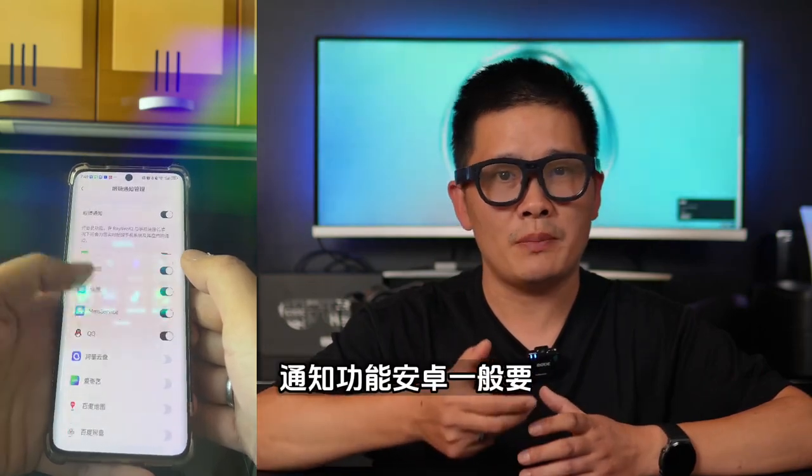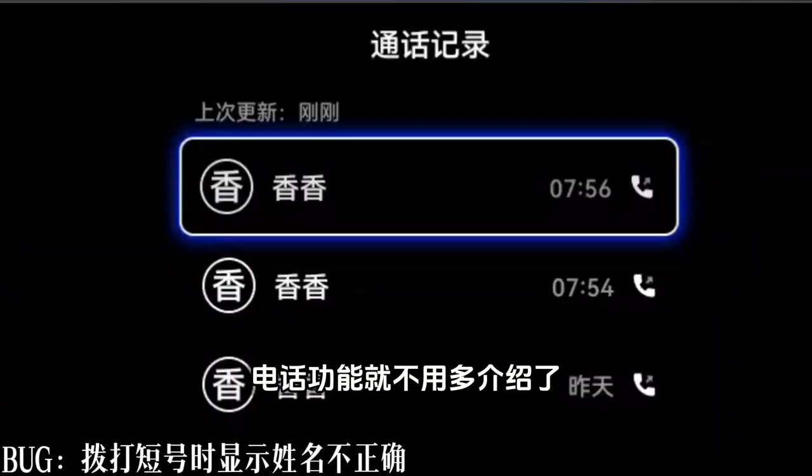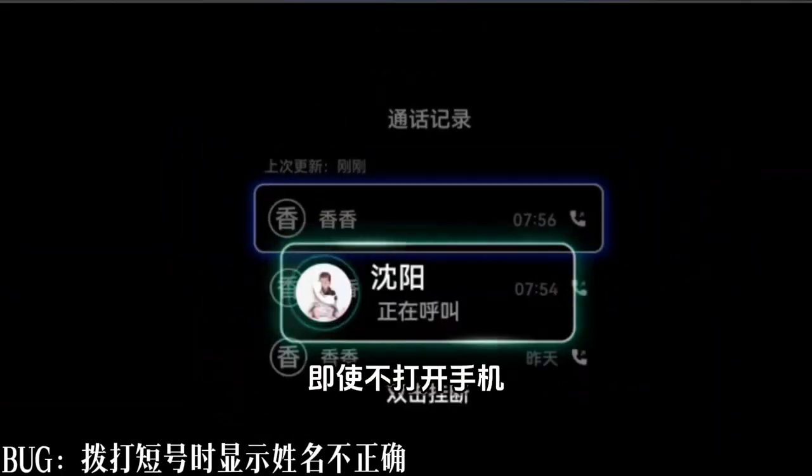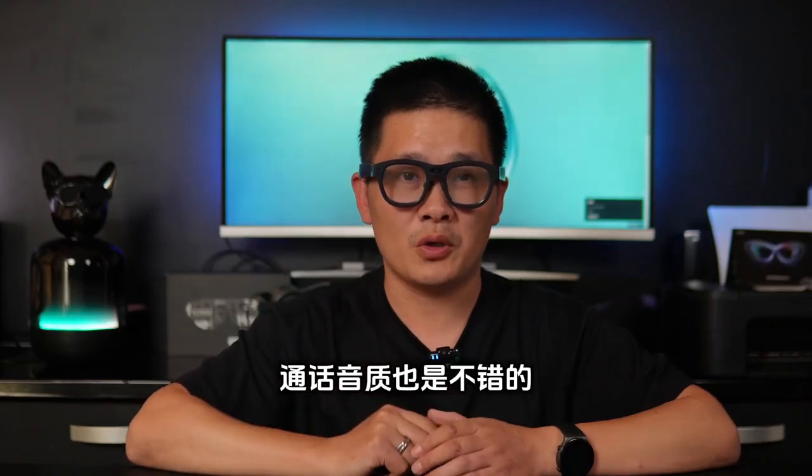The notification function is generally required on Apple phones because of the Apple system. It is easy to kill the back end and just lose the notification. There's no need to explain the phone function more. Even without opening the phone, I can also dial directly on my glasses. The call sound quality is also good.